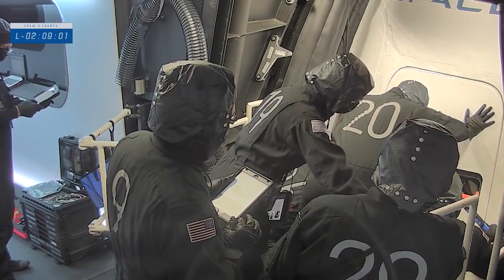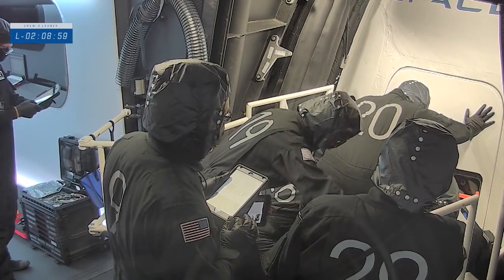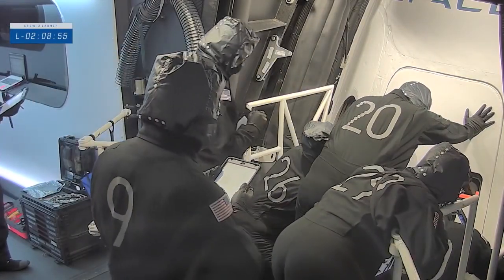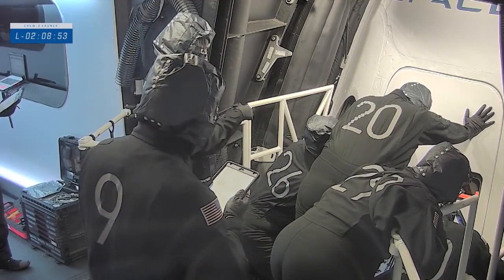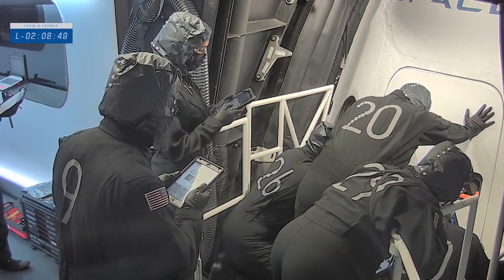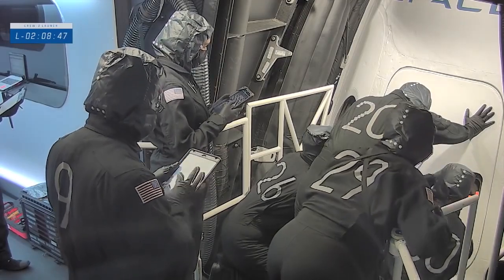And then afterward, we will inflate the seal that's around the side hatch in order to do that leak check. We'll inflate the seal, apply a pressure basically, and make sure that the hatch is able to hold that designated pressure for a couple of minutes.